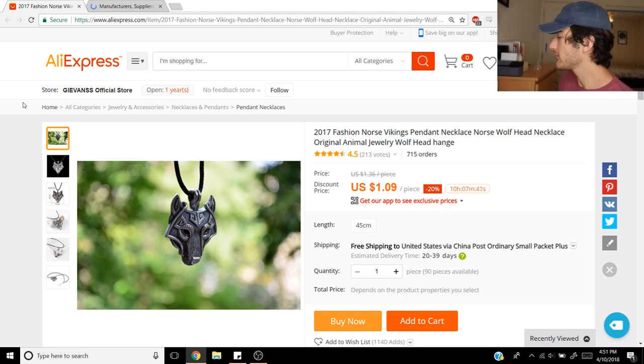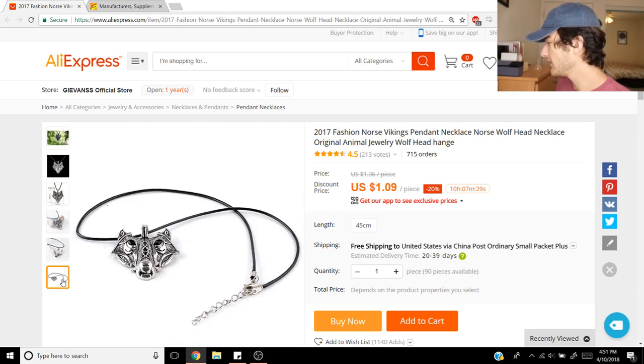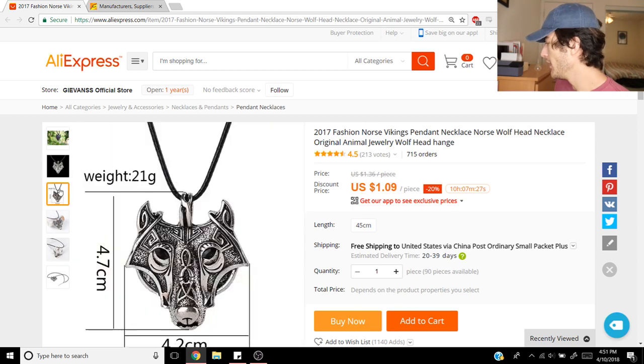So here we just are on the AliExpress listing. I just chose a random product. I actually sold this on my Mexican jewelry site when I was running this, and it actually sold pretty well. But this is just a wolf necklace, pretty generic, as you can see right here, but it looks actually pretty interesting. So what are we going to do?